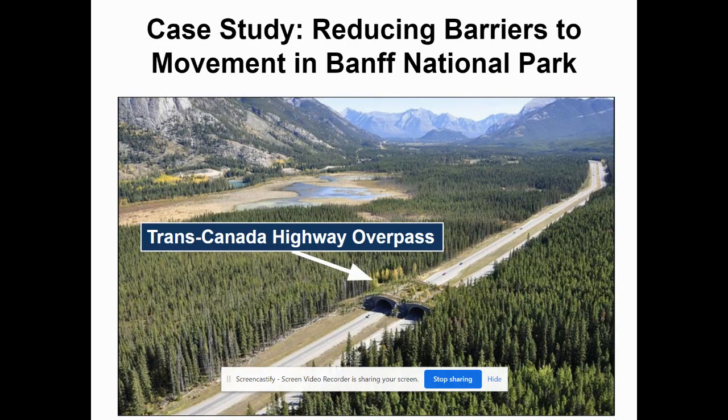So here's an example, though, of the Trans-Canada Highway overpass. They built this big road, and it obviously transects some pretty important habitat. You could see water and mountains and forests, and then forests separated from that. And so this created a problem for animals trying to safely cross. And so this is a really easy, maybe, I don't know if it's easy, but kind of basic idea that provides a much safer way for animals to travel across the highway.